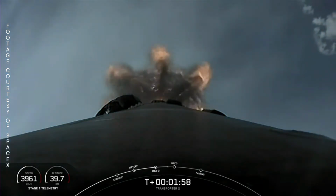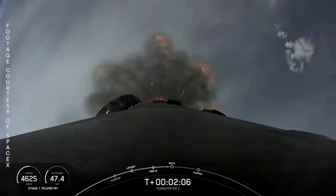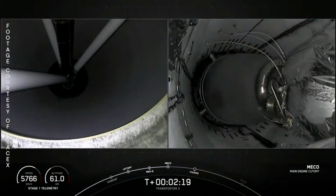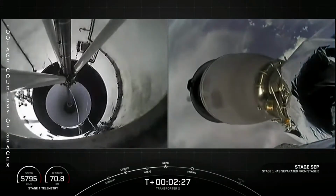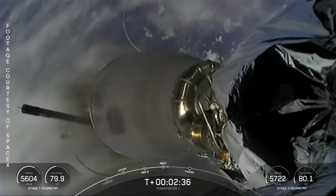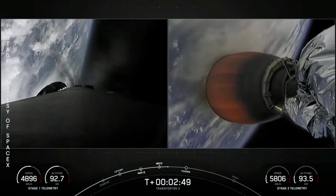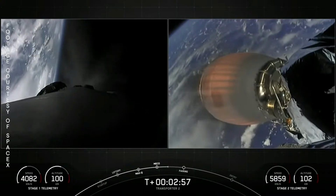And this is a view from the top of Falcon 9 looking down towards the 9 Merlin engines at the bottom of the first stage. Stage separation confirmed. And there you saw on screen, we had successful stage separation. The first stage started performing its flip maneuver. And the boost back burn should be ending in about 25 seconds.